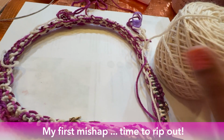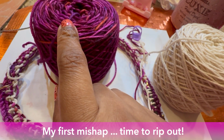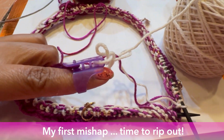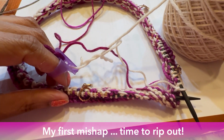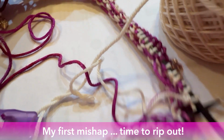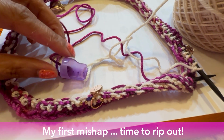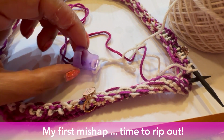I am using Madeline Tosh Antler and a Salon Fibers, what is this color called? Forbidden. I will say one good thing that's helping me out here is this yarn guide. So if you are a continental knitter and you want to do color work and you want your floats to be even, you can't really see it, but it'll look better if it was not twisted, and I could flatten it out and show you if I had knit more rows. But this yarn guide is very helpful with ensuring that you have even stitches.